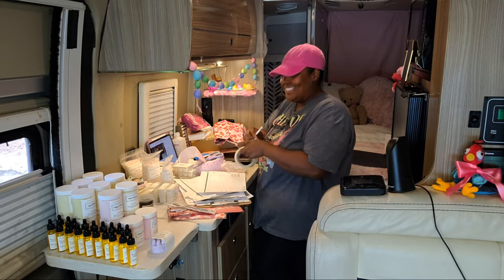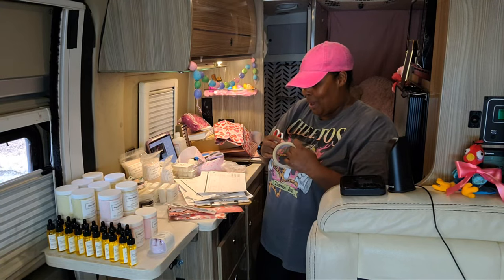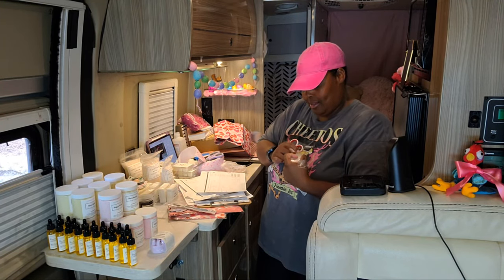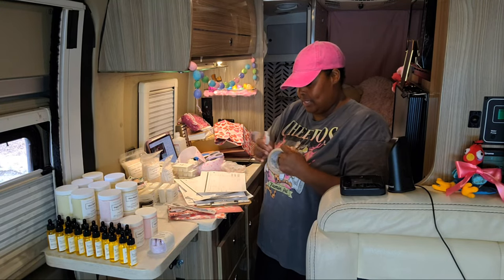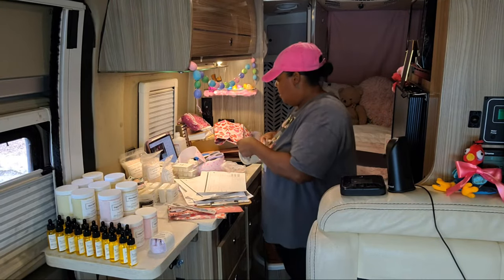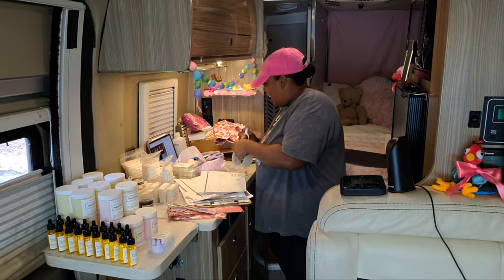Are you going to ride the scooter? Nope, you guys haven't seen that scooter in a minute. I'm not going to ride the scooter, but I am going to ride a bicycle. A bicycle you guys haven't seen.